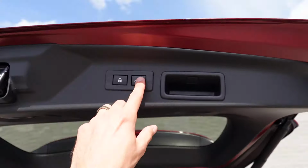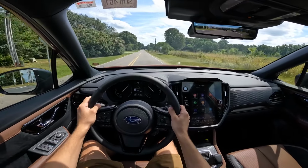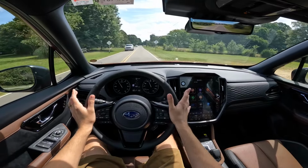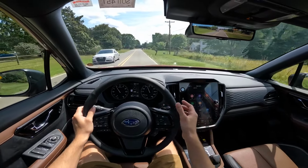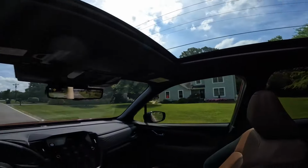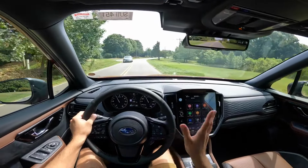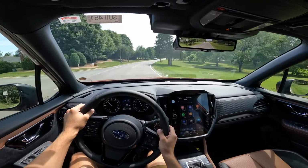All right, setting off now in the all-new Forester. So we're in the sportier mode. It's not a fast car. This is a naturally aspirated engine, so it's not really going to be all too crazy peppy. We do have a massive sunroof. Kind of crazy to have a manual sunshade that large. But normal driving, we'll tone it down into just the normal drive mode.